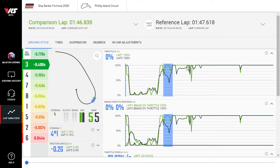After a few laps, apply the knowledge you acquired in VRS and accelerate consistently, as steady as possible. Continue to observe where and when you are pressing the accelerator. Keep practicing until you observe that you can indeed accelerate identically for a few laps in a row.